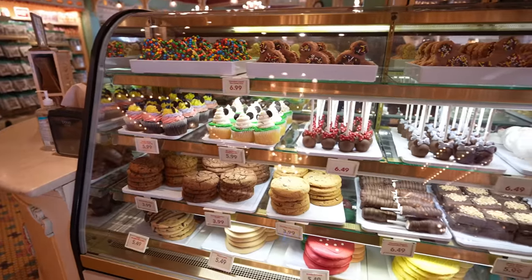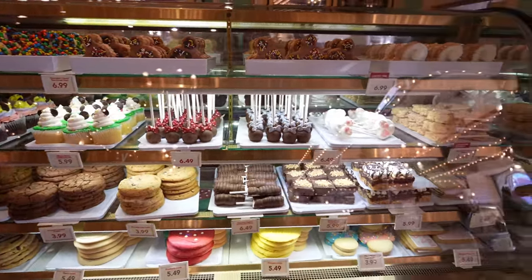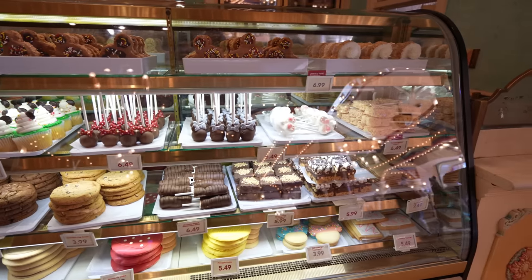So after we finished with the China Closet, we ended up coming to Candy Palace, and it looks like they have the same treats as last time I was here. I don't want to get too repetitive by showing you guys the same treats, but here's a quick pan of all the treats. But anyways, that's basically everything new I was able to find on Main Street. I think now we're going to check Tomorrowland.